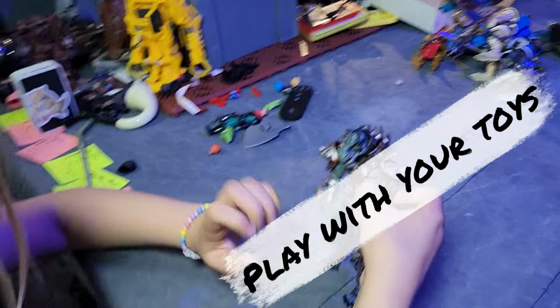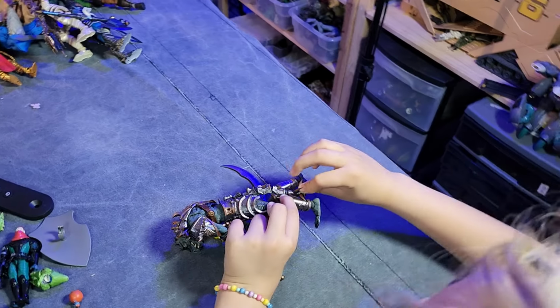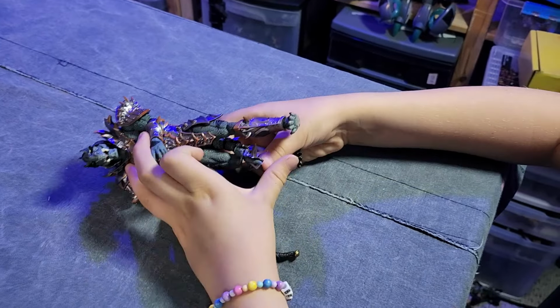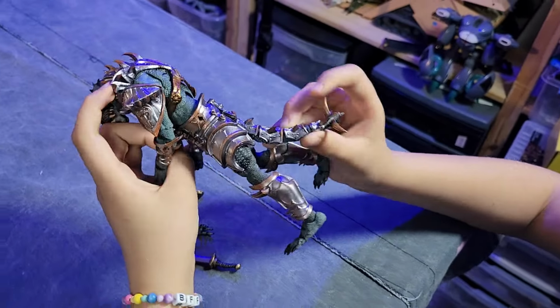I'm a huge advocate for actually playing with your toys. We put them through the paces. We get them dirty. Things get broken. Things get lost. But you know what? All of that overrules the fact that it's so much fun to just play with them.